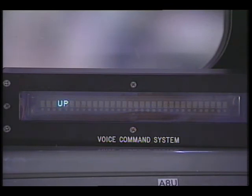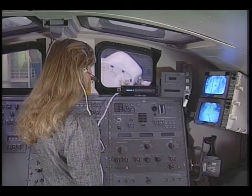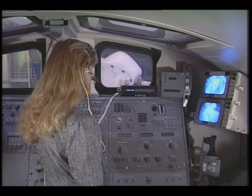That's done by first letting the astronauts read a list of commands. Each word is then digitized and stored in memory as a template or voice print similar to a person's thumbprint. And then all those words are saved according to each person as their templates. To work right, the astronaut's voice must match the one the computer remembers.